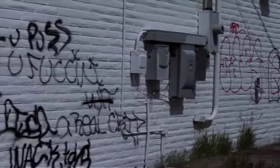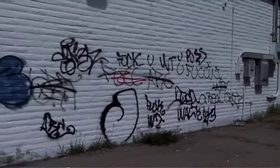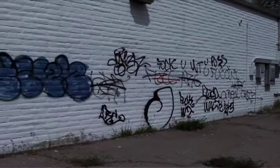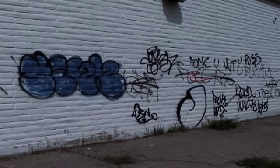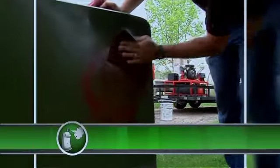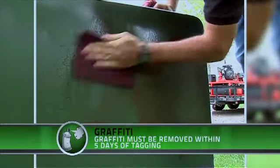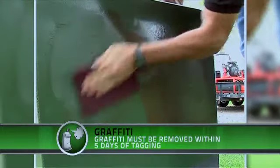Graffiti, also known as tagging, is a crime, and there are property codes for cleaning up graffiti. The city is responsible for removing graffiti from all city property, and businesses and homeowners are responsible for removing graffiti from their property. City code requires that property owners remove graffiti within 5 days of tagging. If you have any questions about how to do this or are physically unable to remove the graffiti, call Lakewood Code Enforcement at 303-987-7566.